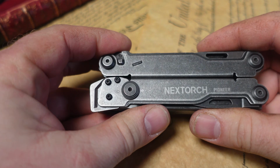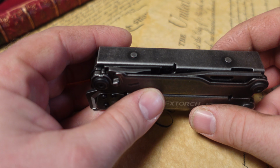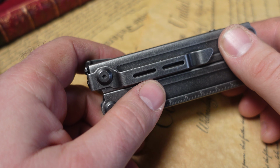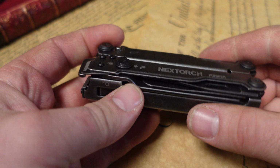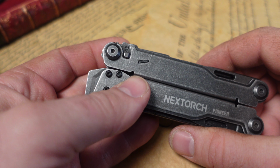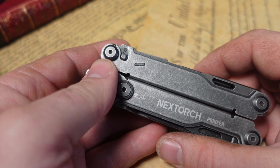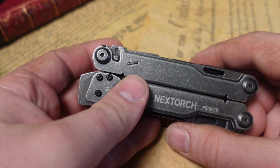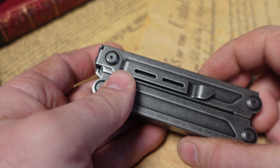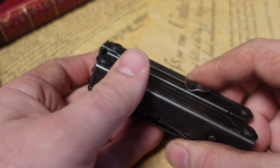Really fantastic tool. It is $100, but for $100 you get a lot more than other tool companies offer you for that amount. If you're an EMT in the emergency services, perhaps maybe you are into the outdoors, maybe you're in rescue, like a forest ranger, I could see something like this being very valuable to them. I think this was a great tool to come out in 2024. Nextool, they're just doing a fantastic job. Really, really appreciate this tool.